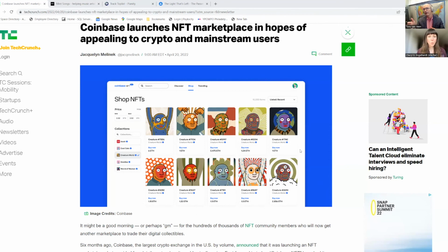Kind of like you saw on OpenSea, where it pulled in the Mint Songs NFTs. NFTs from any marketplace will get pulled in. And they are going to add additional cryptocurrencies.